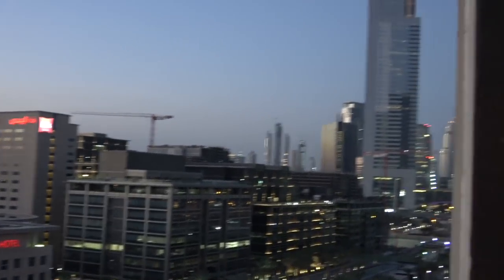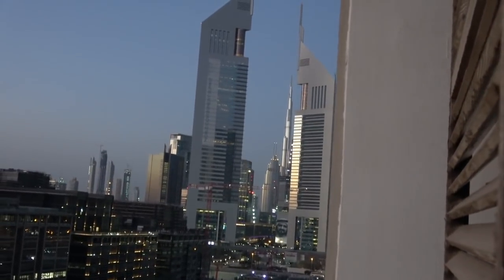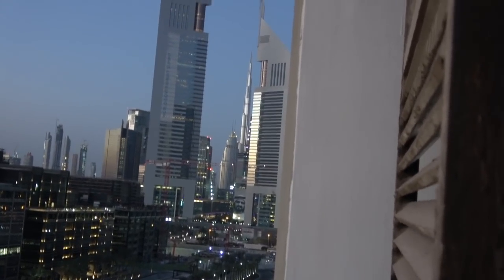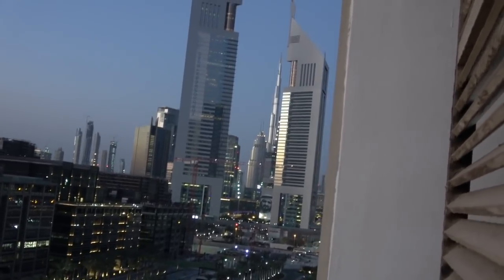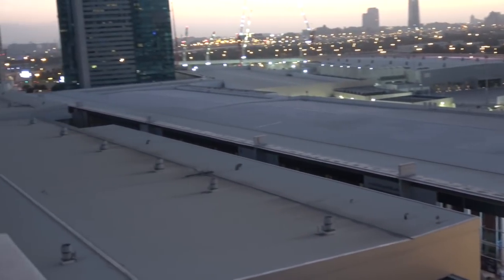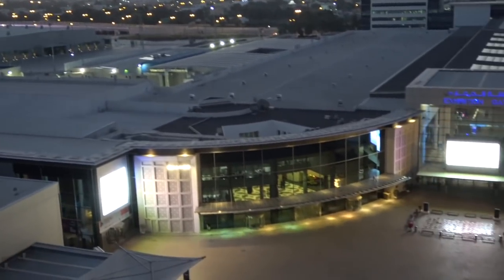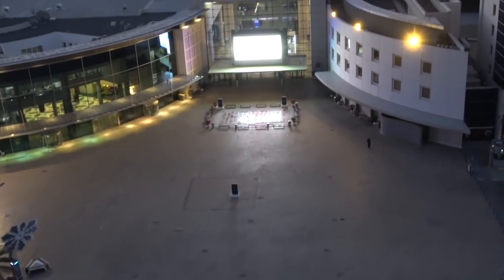Look at all those. That tall building you can see in the centre, that's Burj Khalifa, and these are the ones that are right next to our building. And this is the World Trade Center exhibition halls. These are the roofs of them. We're on the 13th floor. You see there's hardly a soul about at the moment.